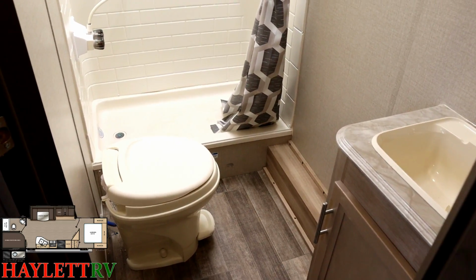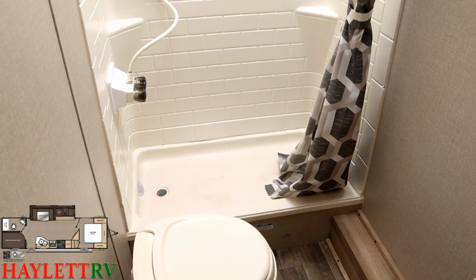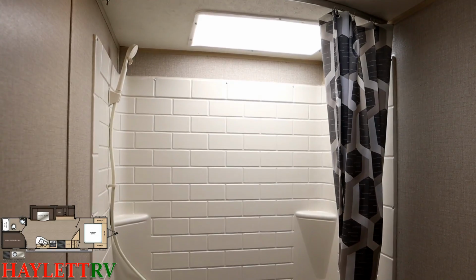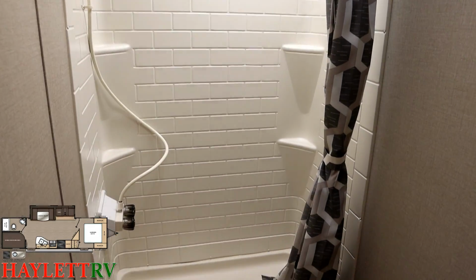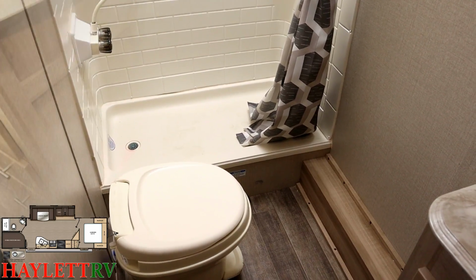Now, if you got a little baby, you got one of those little foam spongy things that they sit on, what you're probably going to do is use the shower wand to gently get the baby wet and whatnot, and then just kind of gently soap them up, rinse them down, and go back to camping with your family.